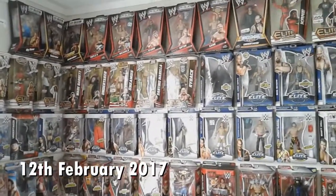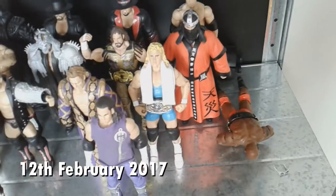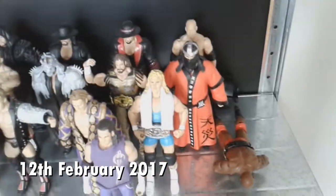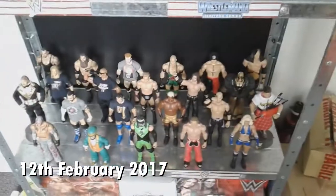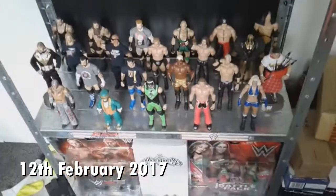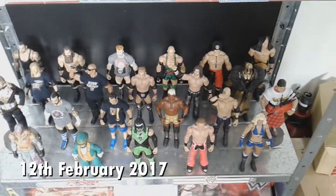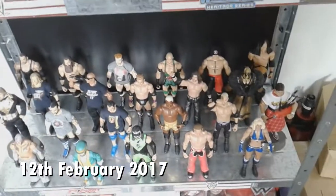First, the basic shelf. And second, the elite shelf. Let me get to the basic shelf first. Just over a week ago, I wasn't even in the room. I may have been eating dinner or something. And then I heard a loud crash.